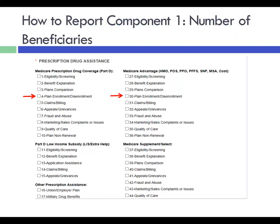And when I say the word enrollment, I mean you have physically gone on the Medicare.gov plan finder, physically clicked that enrollment button, completed the application, and have an enrollment confirmation that that person was enrolled into whatever drug plan they decided. That counts as an enrollment. If you only do a plan comparison and say, here are your results, call me if you want to enroll, you have not enrolled anyone. We don't need to know those numbers. We need to know if you've clicked that enrollment button. So mark number 4 or number 30. Does that make sense? Tell me if we have any questions so far.